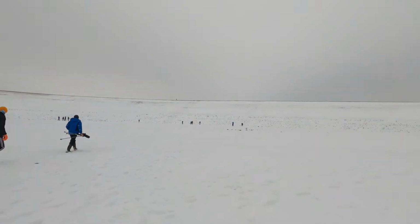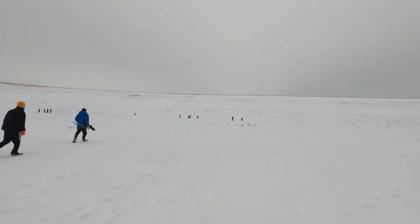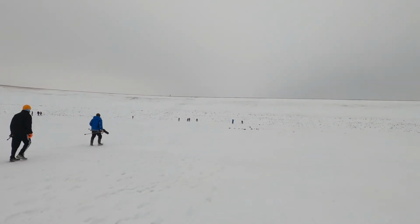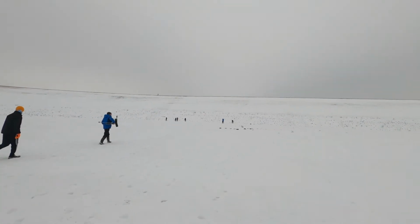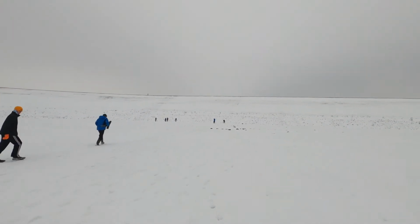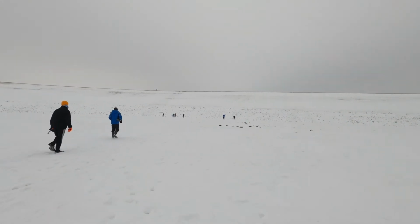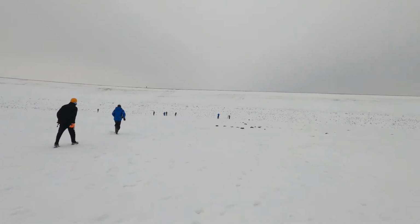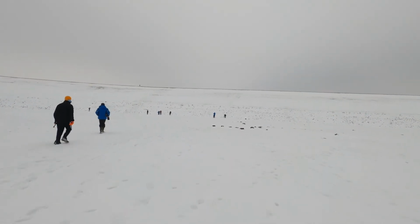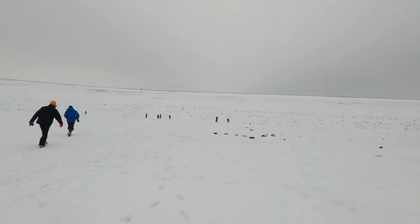Okay, guys, since we can't metal detect, let's go over here and check out this owl. I'll try to walk up close. I seriously doubt we'll be able to see it with this GoPro. And we want to be quiet. Should have brought some snowshoes.